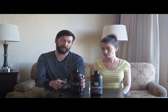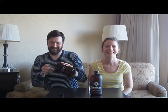No. So this is the Patina Pale Ale from Austin Street. It's a pale ale. It smells orangey. Yeah, a lot of orange and lemon. Not a lot of pine, but definitely there's certainly a ton of citrus smell to it.